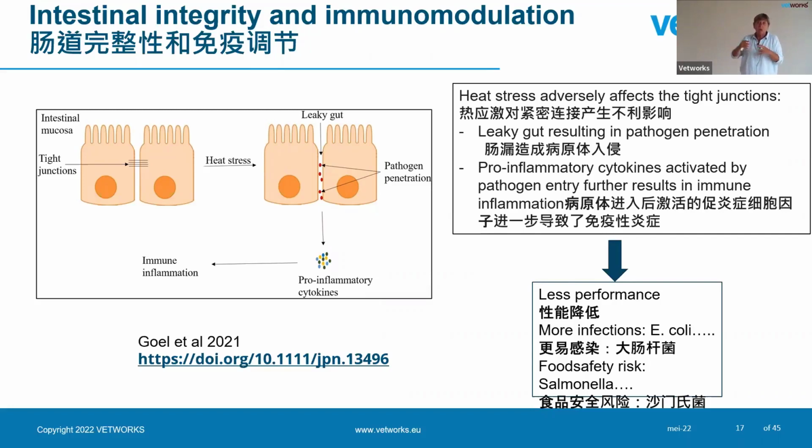more pathogens. And also you get pro-inflammatory cytokines that are activated by these pathogens and further result in more inflammation. And inflammation, we know, costs energy and protein, and the result will be less performance. Normally we have an intestinal barrier that is efficient to keep out pathogens. In this case, this is disrupted. We get more infections, like in layers. We definitely can see more polyvasculosis, for example, and also more risk for pathogens to pass the lumen, like for example Salmonella. So that means heat stress is also going to increase your risk for food safety.